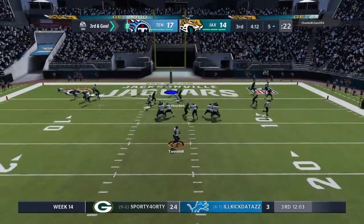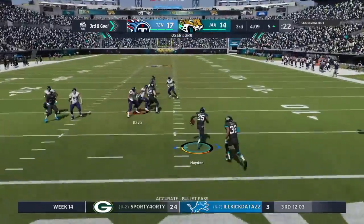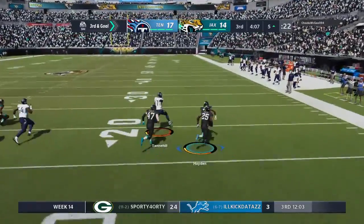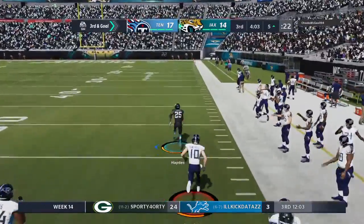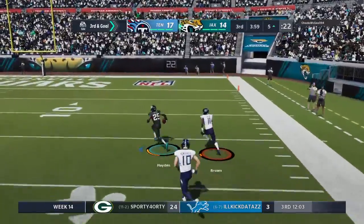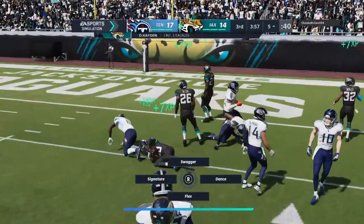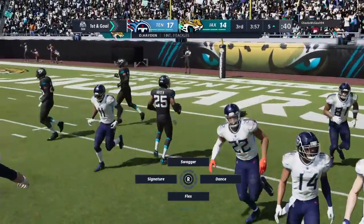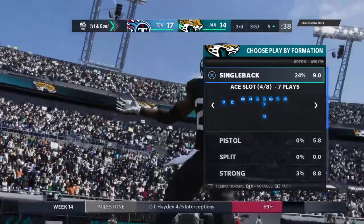Now Tannehill on 3rd and goal. And it's intercepted at the goal line. Picked off by the former first-round pick, DJ Hayden. And he's got daylight. It's a foot race. The 20, 10. And they will finally get to him, but a great return has set him up 1st and goal at the 5. So that changes things, no doubt.